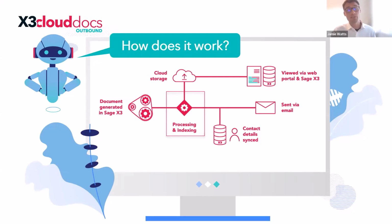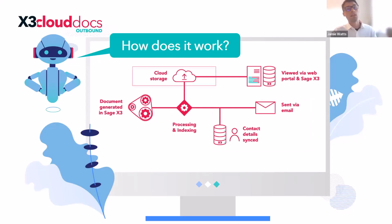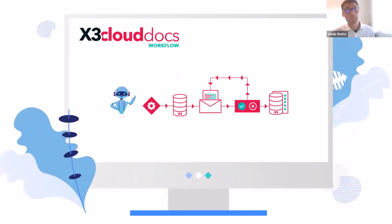The first direction is that if it is being sent via email to a customer, it will find the nominated contact for that customer based on their department, based on a number of rules, and automatically send it to them. And the second part is because it has been indexed, you've got multiple fields and the ability to configure it as you require. You store it securely in the cloud, and then you can access it either via the web portal or directly from X3 through a hosted screen.